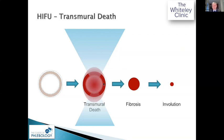And this is why I'm so excited about this as a sort of form of thermoablation. Not the fact, the fact it is non-invasive is even better. It's from outside the body. But the biology of it is very elegant because we should get fibrosis and involution. I can't believe that we won't get excellent results.